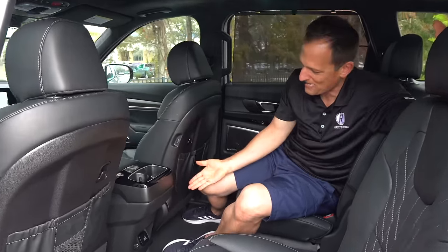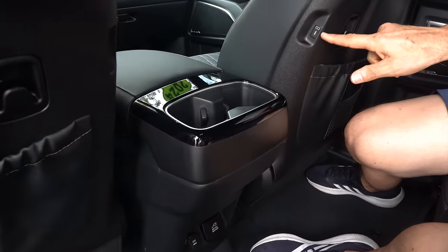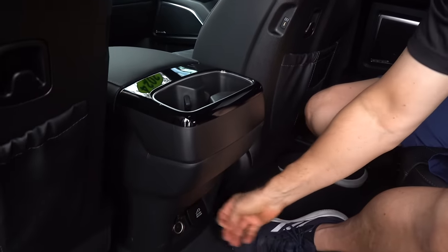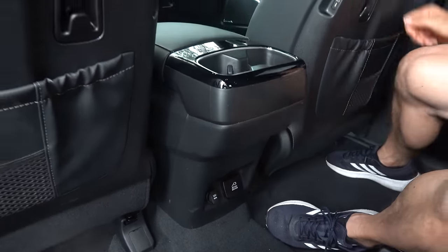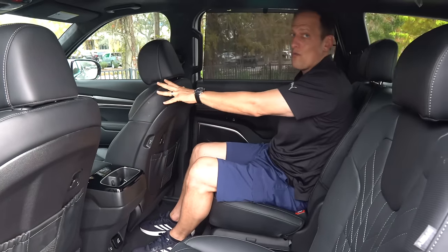The back of the command center, very simple. You do have, of course, your cup holders. We got USB-Cs nicely placed in the back of both seats. Down below, you have a 12-volt home power source. Plug on in. Obviously, these seats, they slide. They also recline.